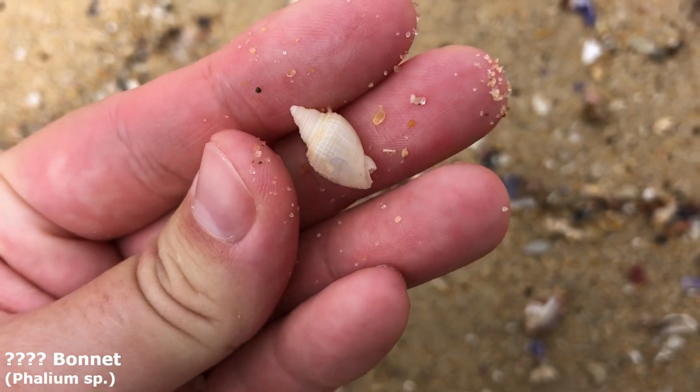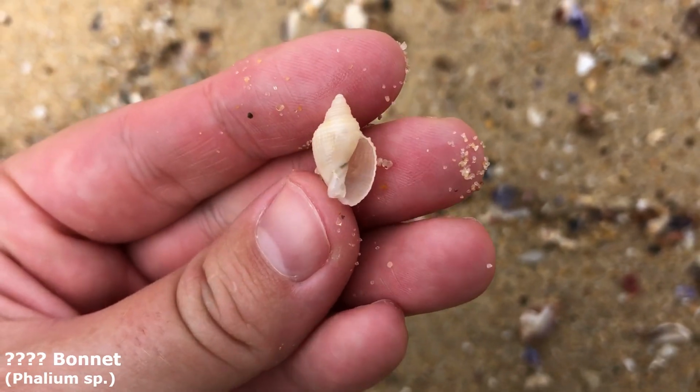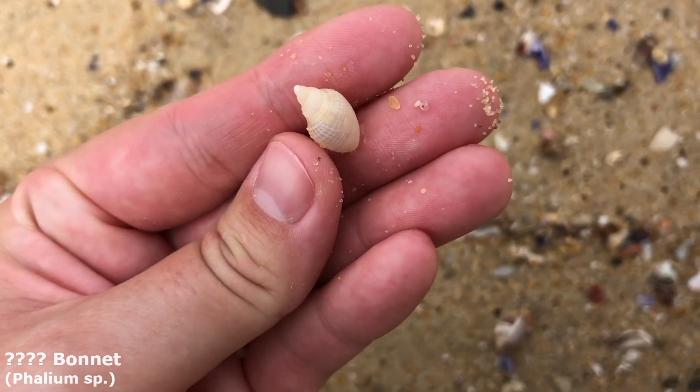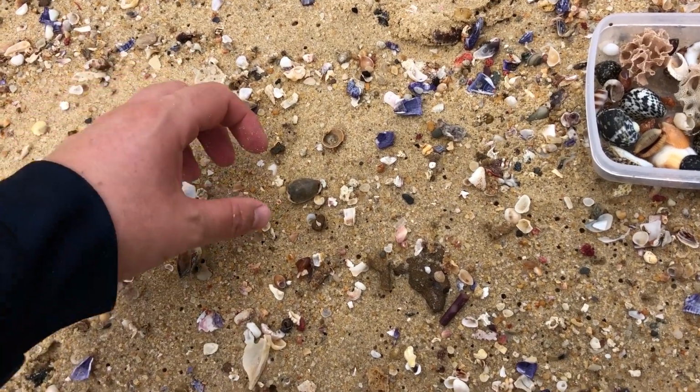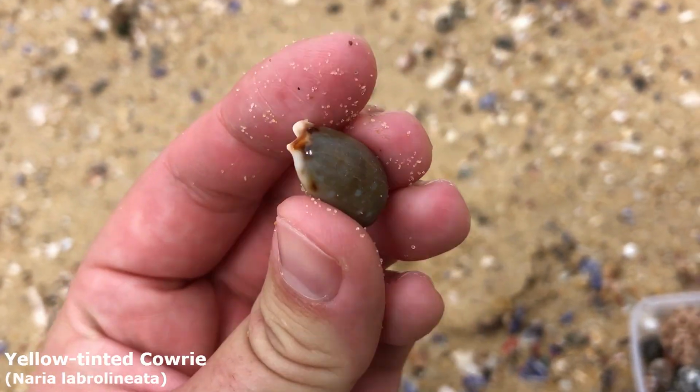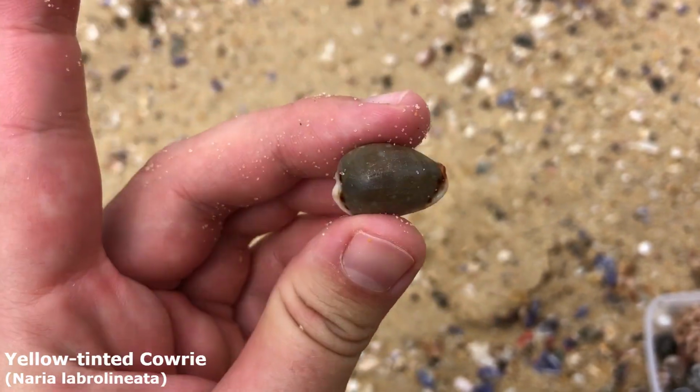That is very surprising. I think this might actually be a juvenile banded bonnet or checkered bonnet. Not really sure which one though. That one looks very, very bulbous, and he is whole. Look at him with a bit of shine. This guy is a lovely yellow tinted cowrie.